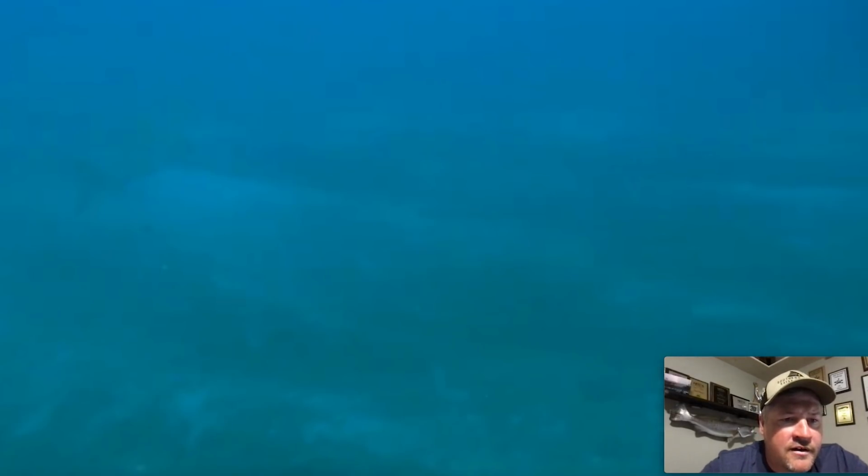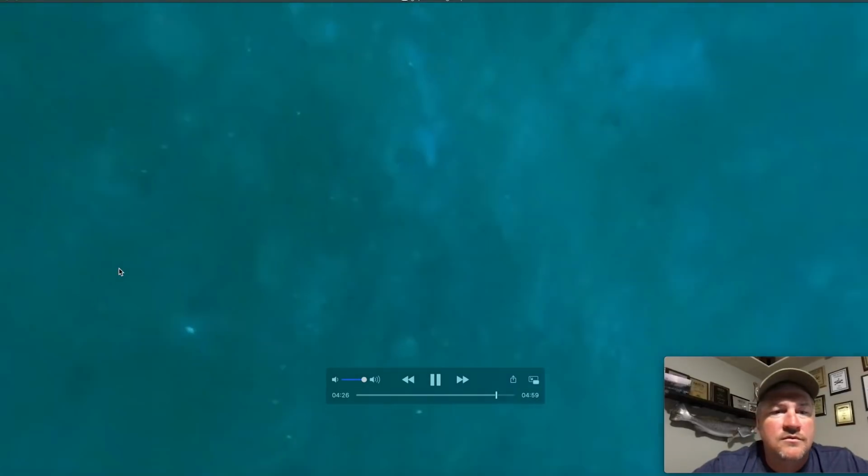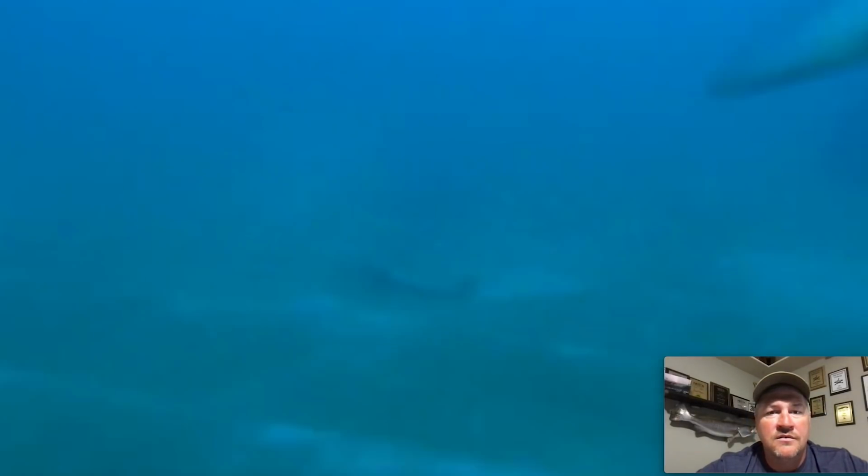Yeah, lots of snapper down there. There's another one just past the camera. What was that? Thought I saw something swimming right here. I did. I can't tell what it is, but it's something big. Right here. Oh, there it goes. I think there's some filters I can get for my GoPro that'll clear this up just a little bit.